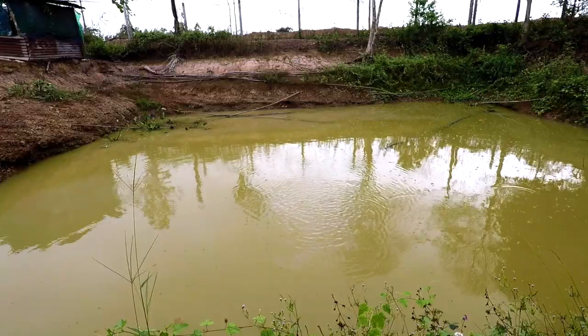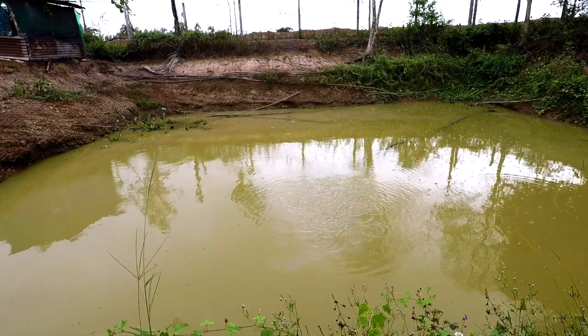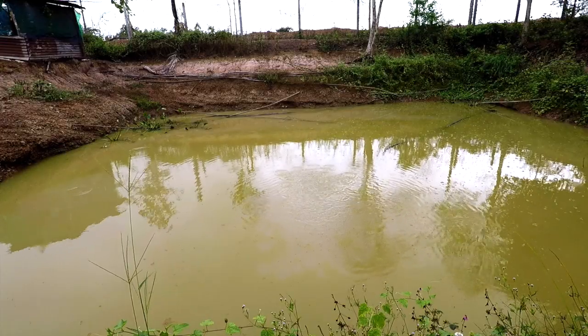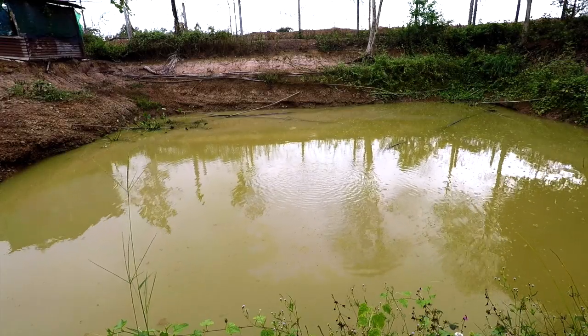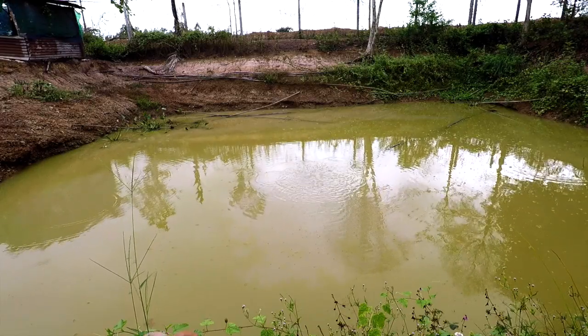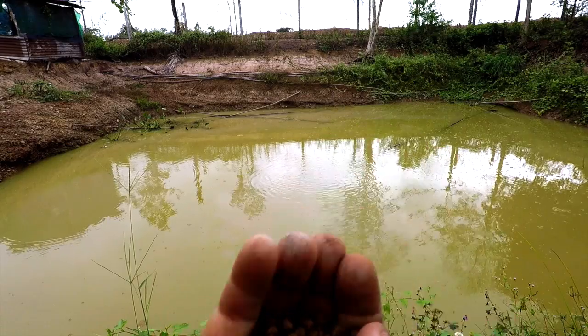These are just normal fish pellets we feed the fish throughout the farm, but I've also got some micro pellets. I'll show you them in a minute, and that should keep them busy for a long time. So we've got a mixture of sizes there.